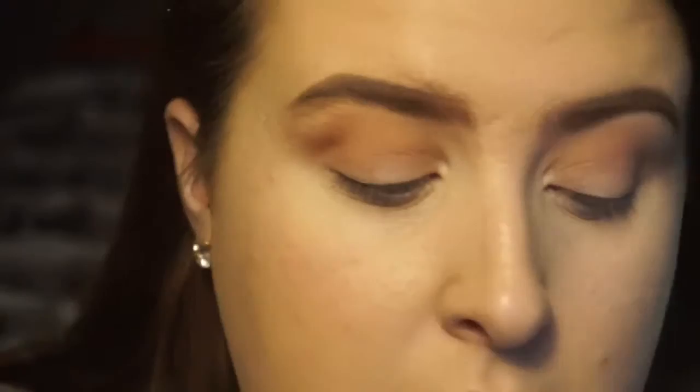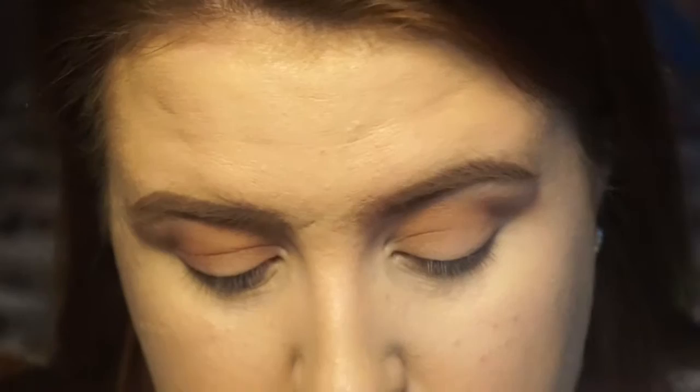So I'm just doing little circular back and forward motions just to blend that across the lid. And now I'm going to go in with this brush that I bought the other day, so I actually don't know how well it is. This is a crease brush by Moda Pro. No idea. And I'm going to go in with that orange shade, so this one here. That orange shade there. Tap, tap, tap.